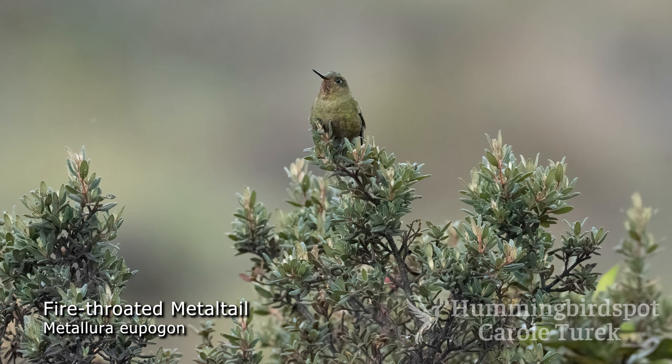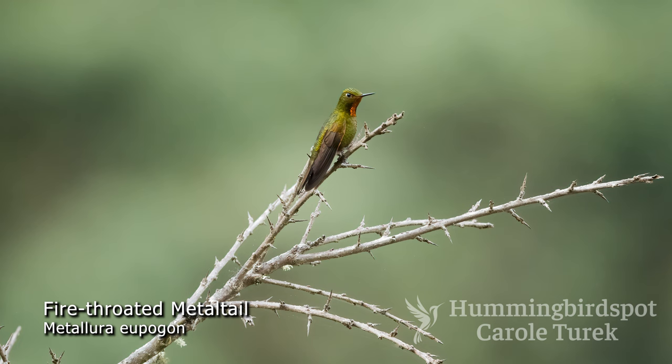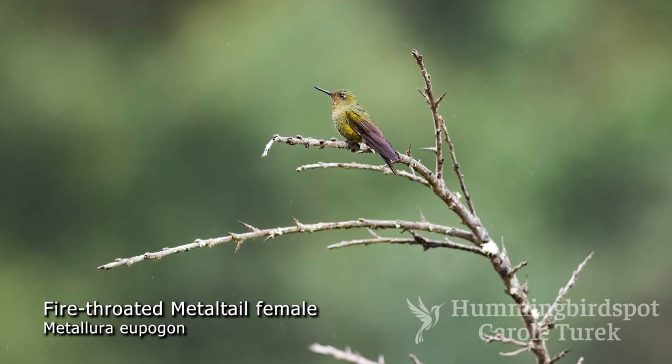of Peru. The male has a narrow orange gorget. Both the male and the female are mostly olive green with a bluish forked tail.